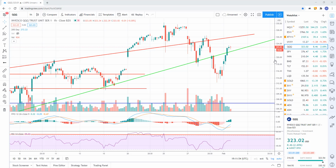Each day we have to take the information that we're given and act accordingly: manage our risk, add to positions, lighten up positions. It's a very fluid environment, so we have to continue to evaluate what we have in front of us. We're going to start out here with the triple Qs.